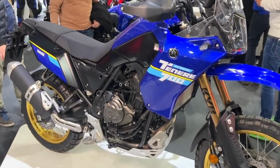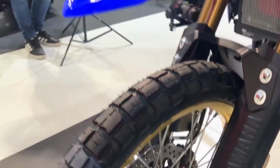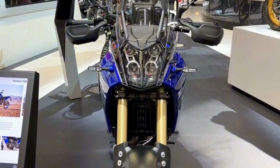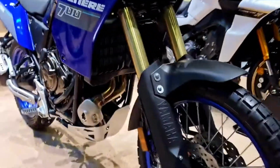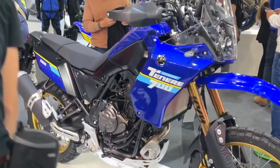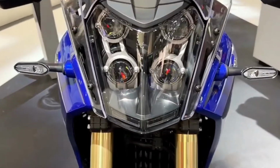LED turn signals. The 2024 Ténéré 700 now comes with LED turn signals both in the front and rear, enhancing visibility and adding a modern touch to the bike. Pre-wiring for the Yamaha Quickshifter. The T7 comes pre-wired from the factory to fit the Yamaha Quickshifter, which is an optional accessory available at an additional cost. The Quickshifter allows for smoother and quicker gear shifts without the need for clutch usage.